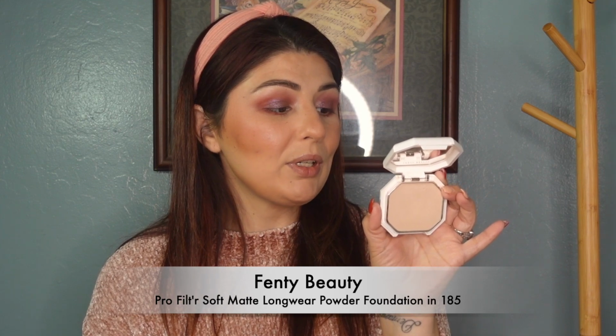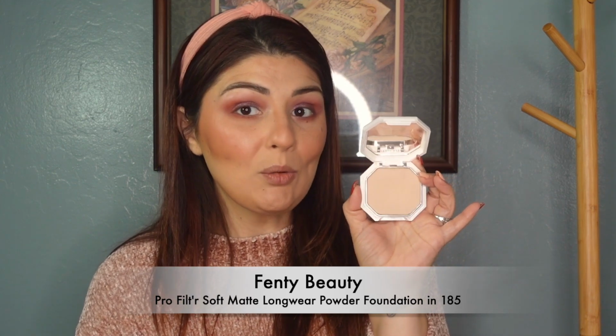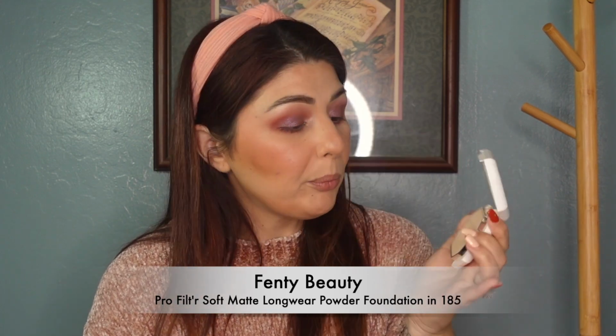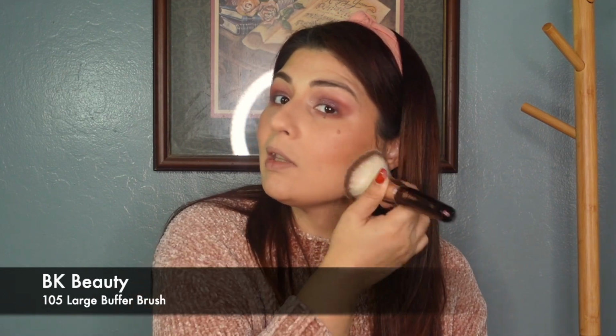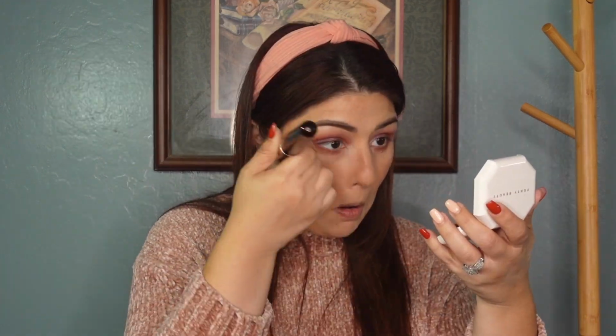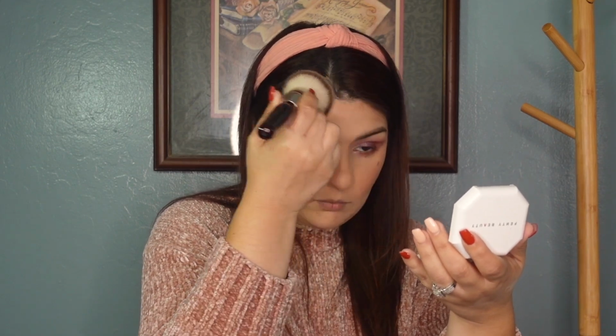So now I'm going to take my Fenty Beauty Pro Filter Soft Matte Powder in shade 185. This was probably one of my surprise favorite products of this year. As you can see, I've already created quite a divot, but I love using it. It leaves such a beautiful airbrush finish, you guys. To apply the powder foundation, I'm using the 105 large buffer brush, and I'm just patting it and blending my whole face basically to make sure everything looks nice and smooth and it's all blended and seamless.